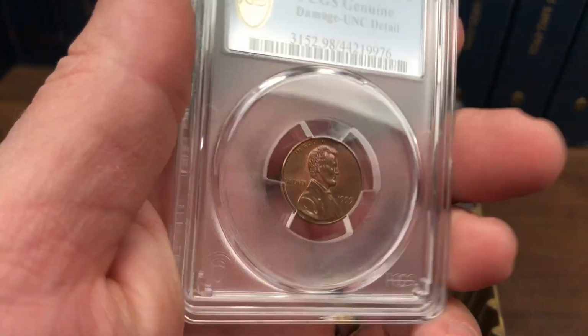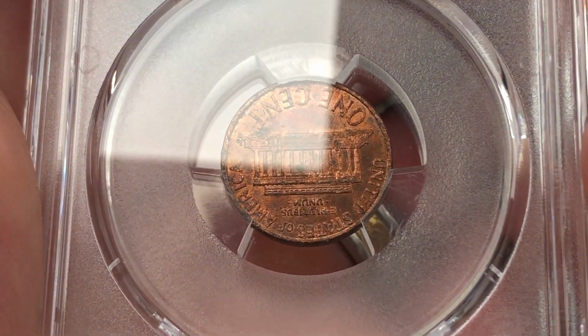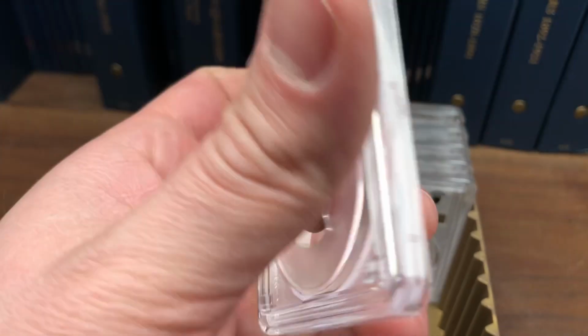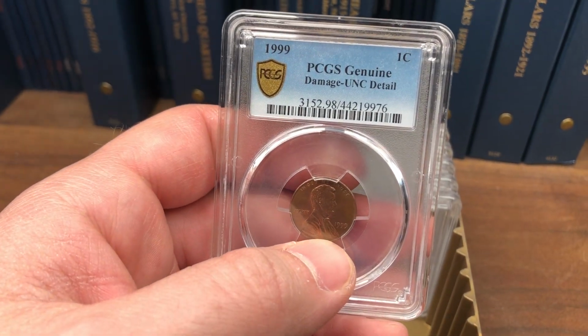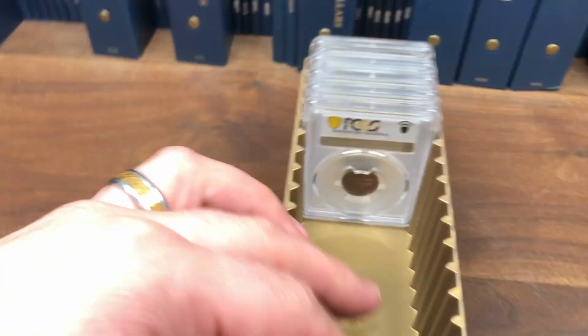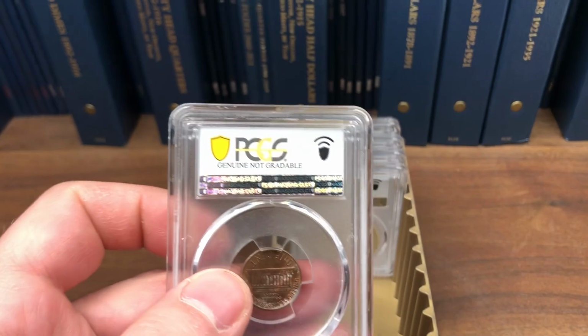Ooh. I'll put it under the scope whenever we are done. See what you guys think. Man, at least it's preserved. I've got that looking forward to, but a little bit of disappointment there. And then we should continue on with our disappointment.